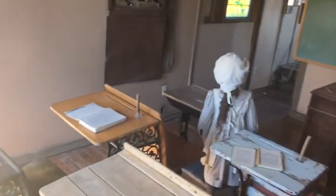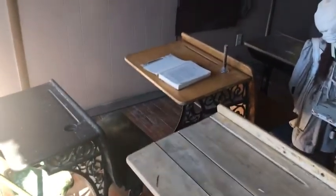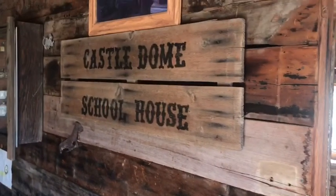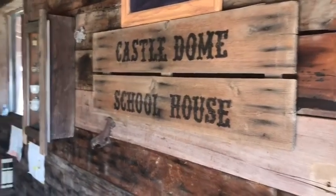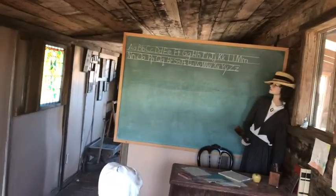Well, this is cute. Said we've been in the schoolroom. See the old kind of desks? Now, some of you that are my age remember these desks. Yeah, there it is, the Castle Dome Schoolhouse. There's teacher, regular chalkboard.